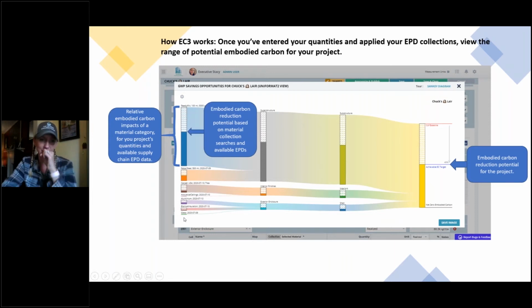So this is a small project that I actually had my son do. It's an underground layer for our dog Shuck. But if you look at this, what you're seeing is that the ready mix concrete is the largest impact. And there's a pretty good reduction potential from that 80th to 20th percentile for all those EPDs available in my market. So that's saying that I could potentially reduce the carbon content of the ready mix by that white bar.